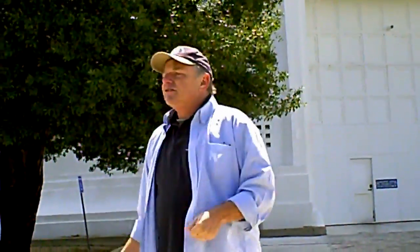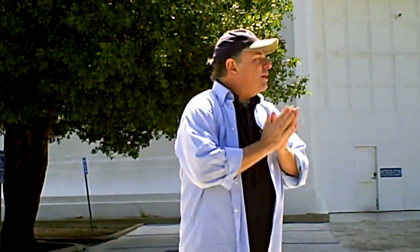Okay. Scopes, and they've got exhibits, and they do lectures, and they do star parties and things like that. Griffith Observatory is an observatory, but it was built for public outreach and education. And the contrast I want to draw is between Griffith and this institution. Griffith does public education. This one does research.